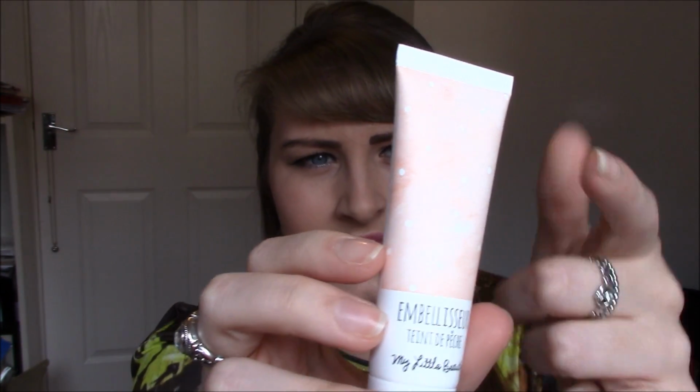You always get one of these in every month's box, and this was the complexion enhancer. So that's it just there. It is very difficult to see because it's a very soft pink. The idea of this is that it just kind of brightens up your skin tone, adding a little bit of a peachy soft tint to it just to give you a bit of a healthy glow.